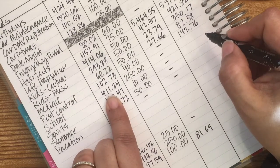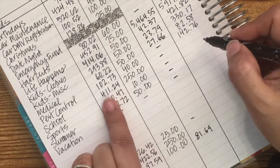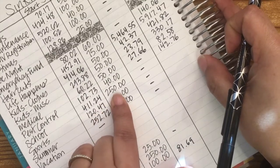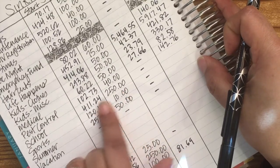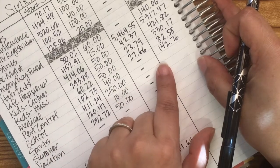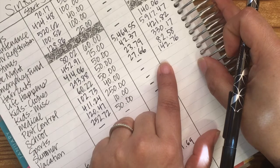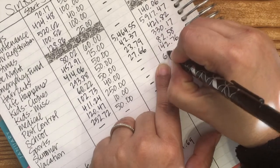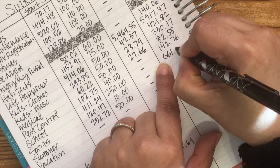School, we have a balance of $411.24. We're adding $250. We do go to a public school, but there's always fees associated with just things that we're being asked to contribute to. So I just want to fund this and see what happens for next year. This is a balance of $661.42.